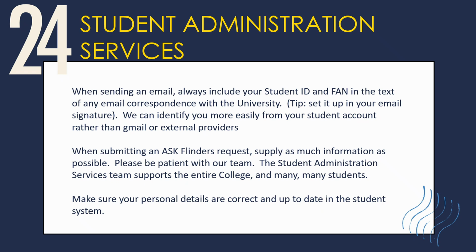This slide here gives you a little bit of information about some etiquette, I suppose, when it comes to sending in some emails to us. When sending in correspondence to us, but to the university more broadly, it's best to provide as much identifying detail as possible. So not just your name, for example, also including your student ID number or your FAN, both. Anything that we can use to easily identify you on the system is preferred.